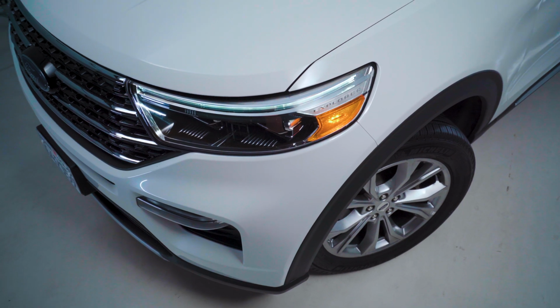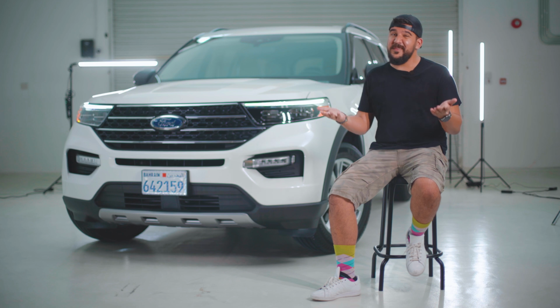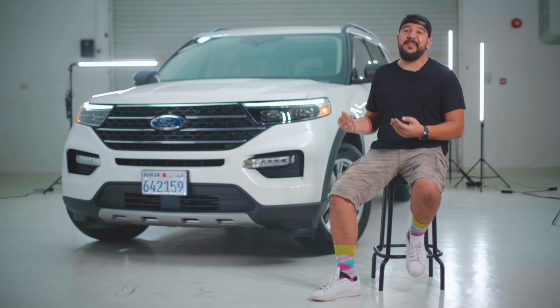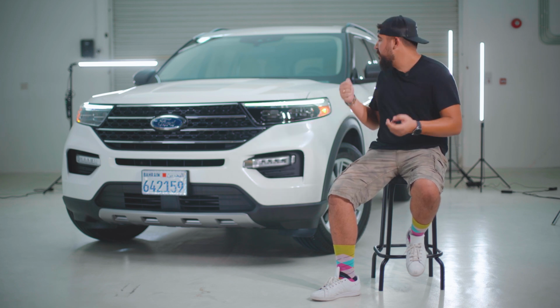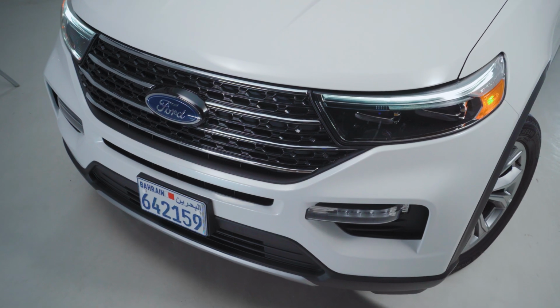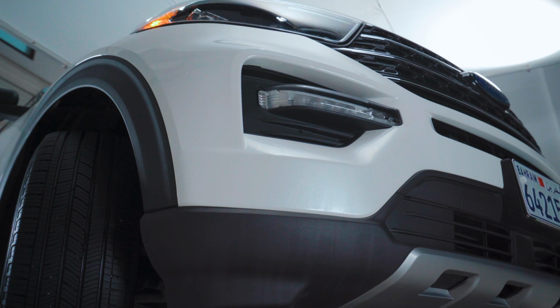So the car isn't the prettiest SUV on the market, but it has some pretty cool features. Obviously, the XLT doesn't come with many as standard, but this one has been kitted with some cool options just to give it a little bit more flair. So you have the beautiful grille on the front, you get LED lights as standard, the high beams are halogen. You also get the fog lights.